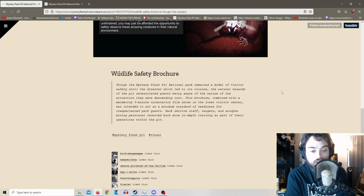Wildlife safety brochure. Though the Mystery Flesh Pit National Park remains a model of visitor safety until the disaster which led to its closure, the natural hazards of the pit necessitated guests be aware of the nature of the attraction they were descending into. This brochure, combined with a mandatory 3-minute orientation film shown in the lower visitor center, was intended to act as a minimum standard for readiness for inexperienced park guests. Park service staff, rangers, and mining personnel received a much more in-depth training as part of their operations within the pit.